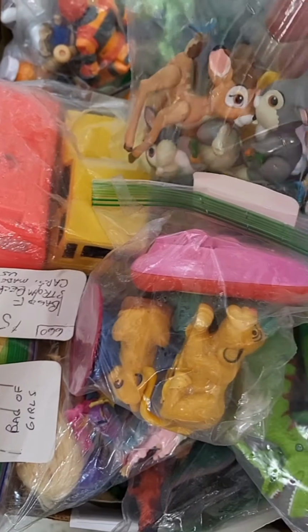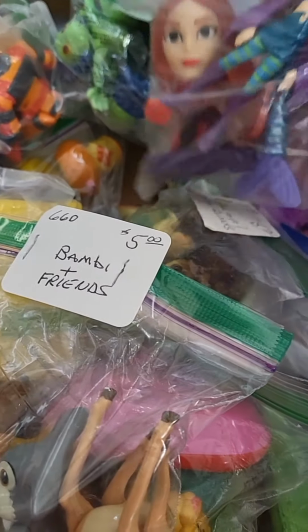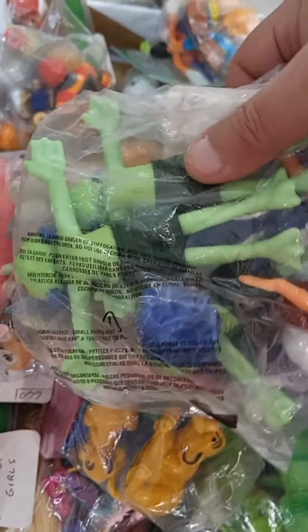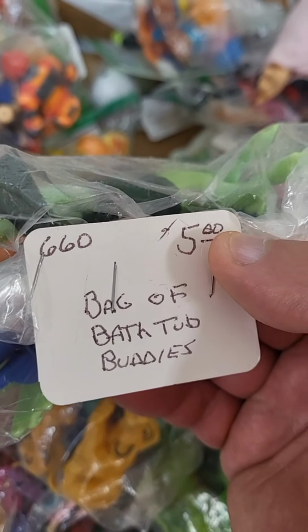Here we go. Bambi and Friends. See, now we're getting somewhere. What do we got here? Definitely some McDonald's Happy Meal stuff. Oops. Gotta be careful. What do we got here? Luca? Yeah, see, that's what these are. Found some Bag of Bathtub Buddies. McDonald's toys.